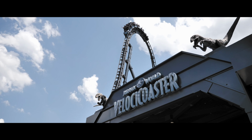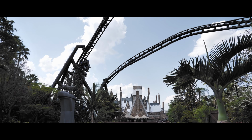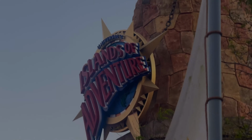Boasting some of the most unique elements to date inside a long and distinct layout. It's one of the most thrilling coasters to ever be put inside a world-class, high-attendance theme park like Islands of Adventure, and is one that is sure to shock guests and change the industry for the better. Welcome to a Jurassic World Velocicoaster, element by element analysis.